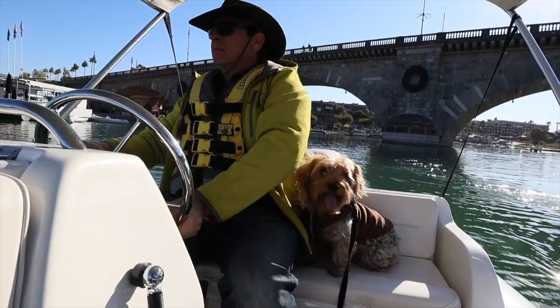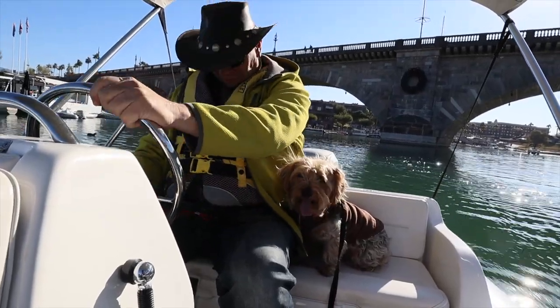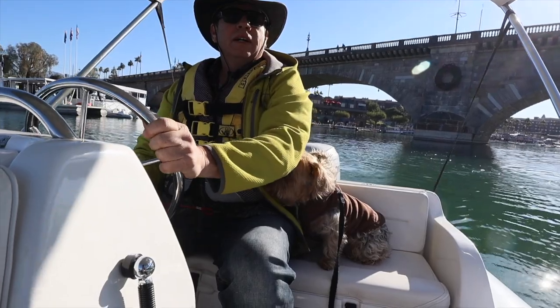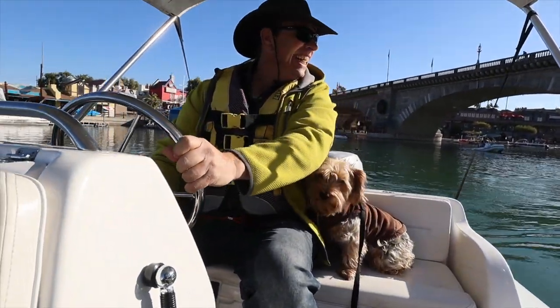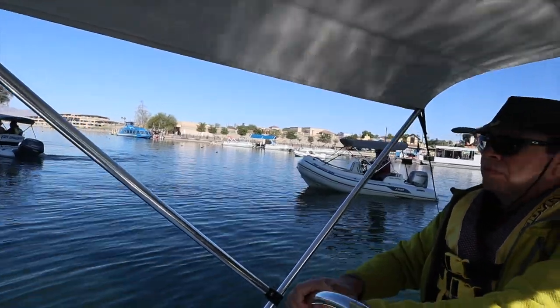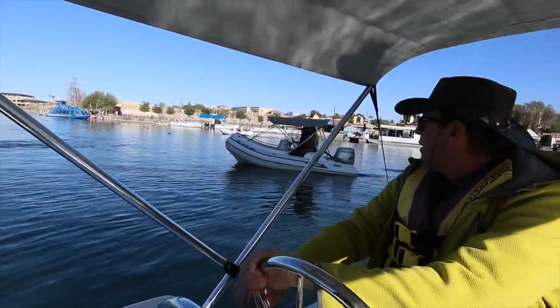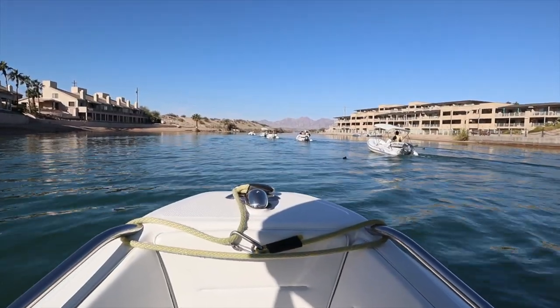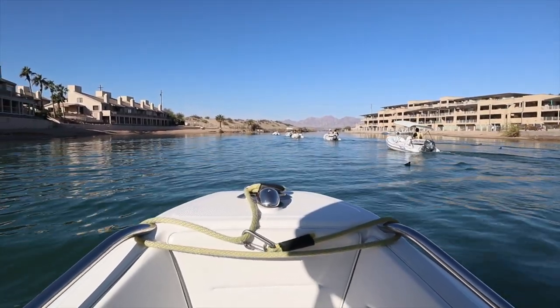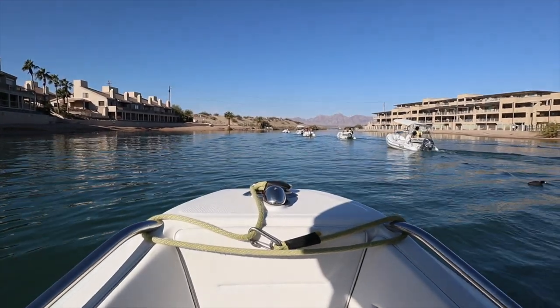Good that you have your yellow jacket. Rubber ducky, huh? Yeah, you're the rubber ducky. Here's the mother ducky boat. Follow the mother duck. Our destination is the gorge on the north end of the river, up to Topock.